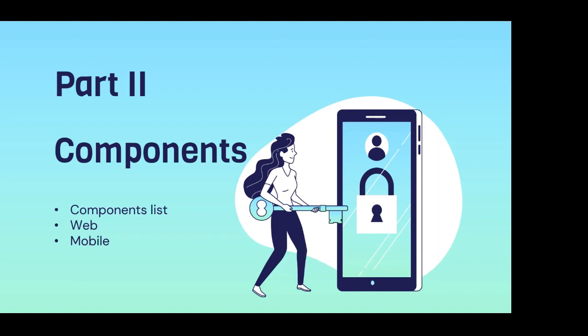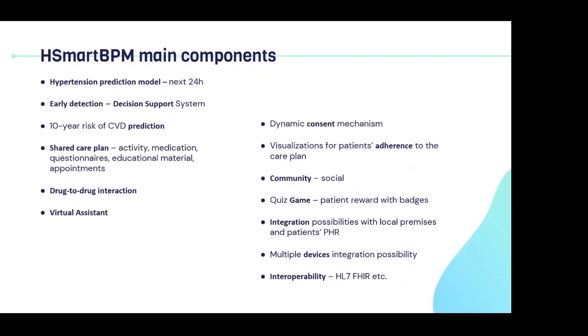Secondly, I will mention the platform, the solution we built, in detail. Here you can see a catalog of our main components. As I said, the prediction model, 24 hours of hypertension event prediction. The early detection with the decision support system, which helps the healthcare professional to be notified about abnormal measurements and high hypertension values. The 10-year risk of CVD prediction, and the shared care plan, which contains activities, medications, questionnaires that the patient can fill in, educational material that the patient can read or study, appointments, and in general interaction with his information and the healthcare professional according to his availability.